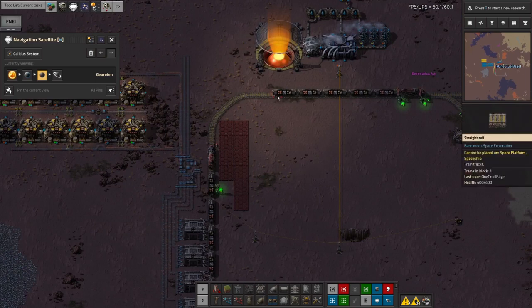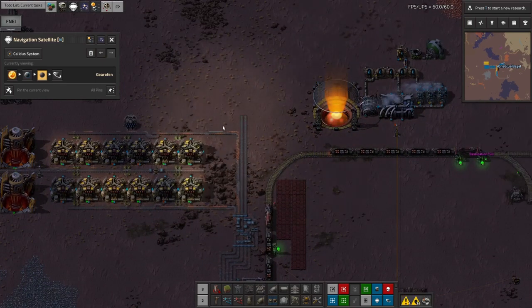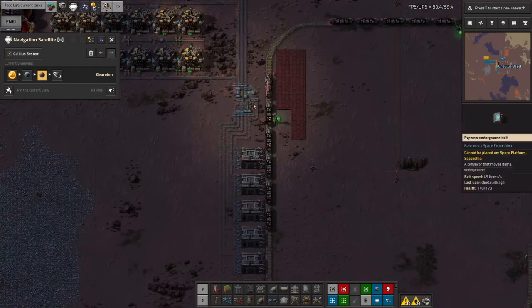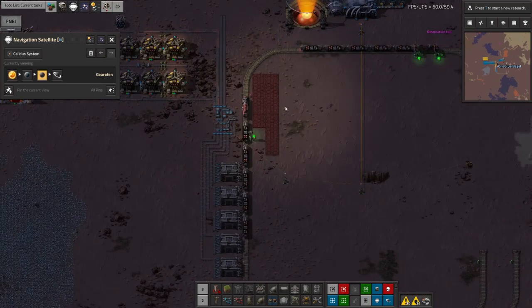Now I'm going to need to put in another transmitter for Gear Often, because this isn't sufficient. I don't want to be switching over the one that charges up the spaceships to charge up the planet as well. But essentially it's basically working. So this is more or less okay.